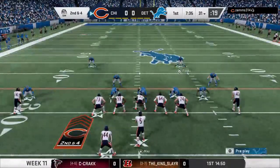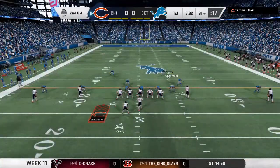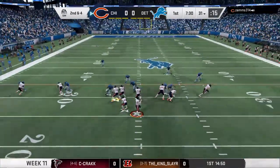Watch twist, watch twist, watch twist! Twist, twist! Send one West! Hey, Charlie! Let's go! 2nd and 4.